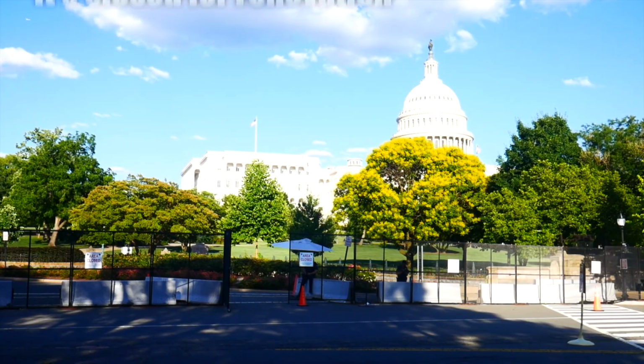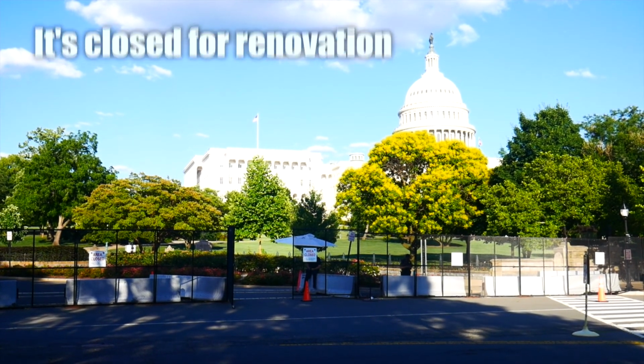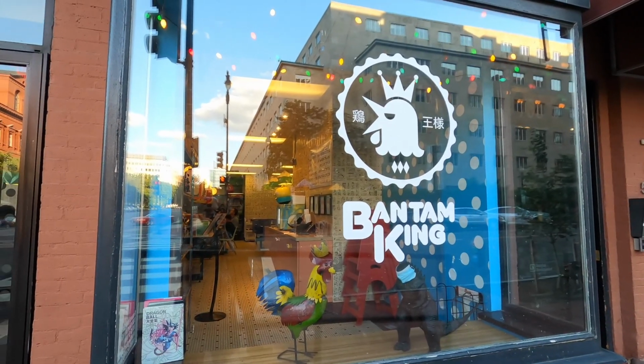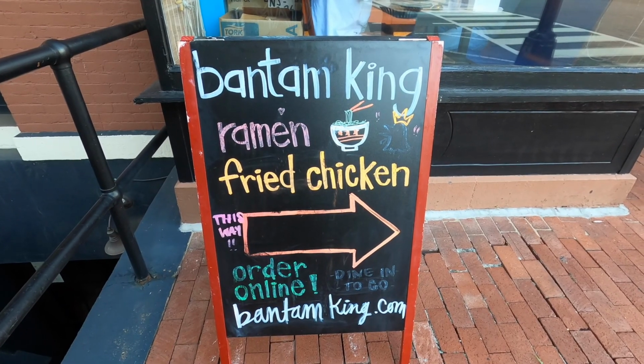All right, so just like the White House, there are also fences around the U.S. Capitol building. So right now we're just sitting. Behind me is the U.S. Capitol, and we're gonna get something to eat at our favorite chicken and ramen place. It's called Bantam King. We've been craving for it since the day we got here, so we're excited.